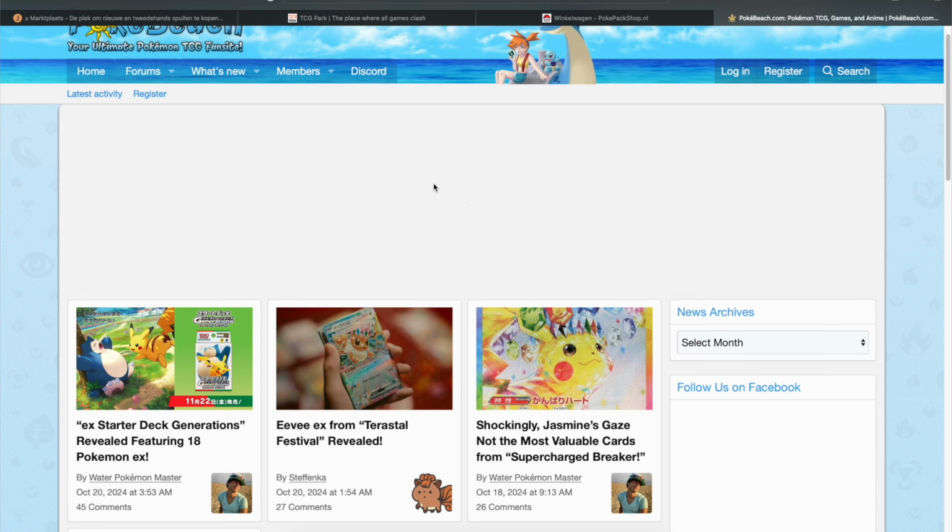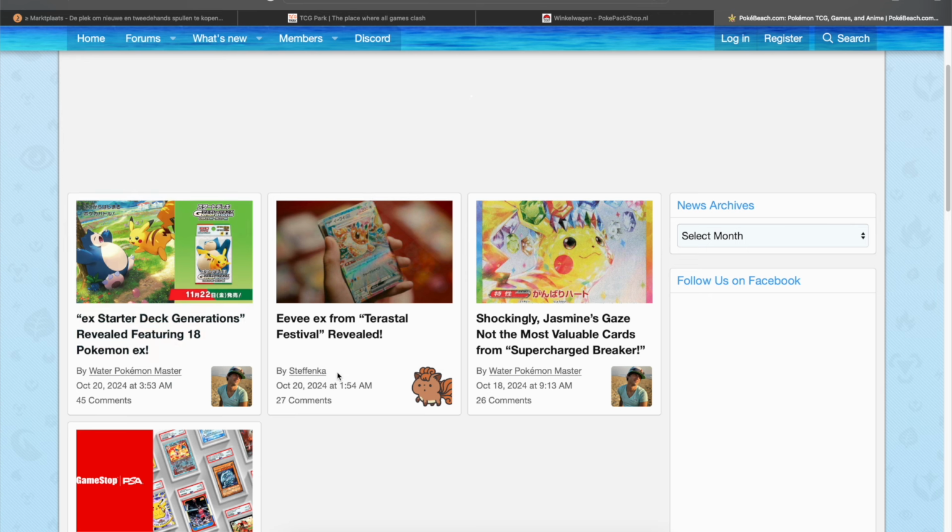But yeah, guys, that was a huge update on it, and I hope that we see some more information on both releases soon. And I'm gonna try and update you guys on it as well. Let me know in the comment section down below what you think. Do you think that Prismatic Evolutions is going to be better than 151? Do you think it's going to be better than Evolving Skies?